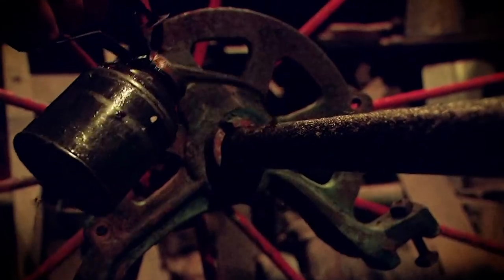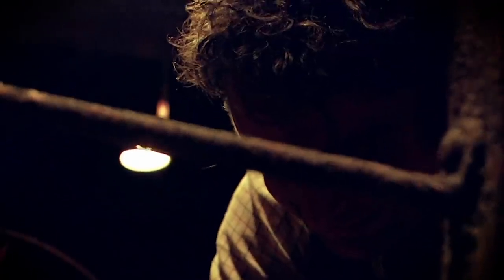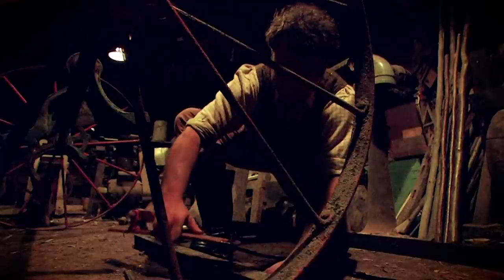If they don't get the fields drained and ploughed in the next few days, they won't get the wheat crop sown in time. Finally. There we go. Oh, dear.